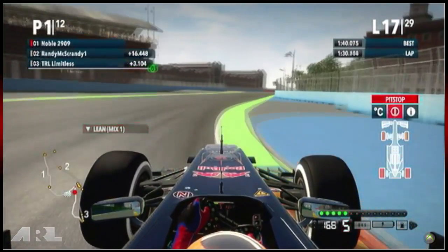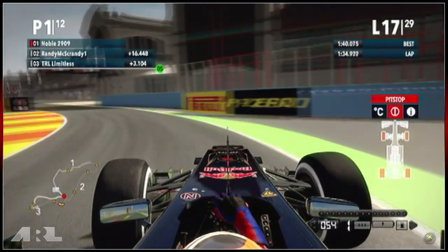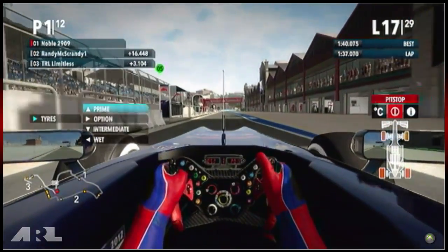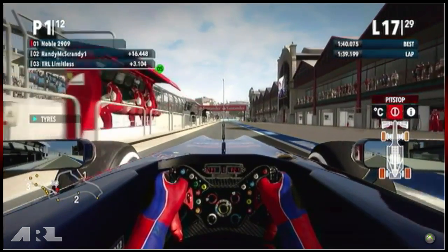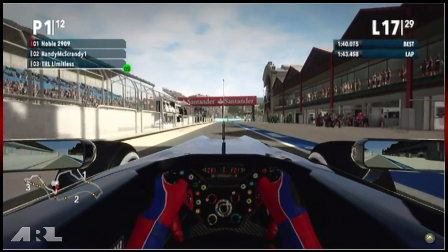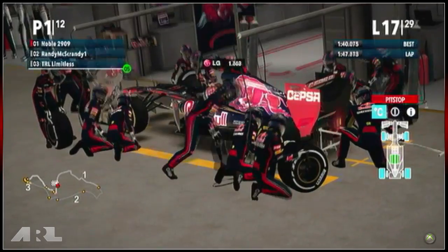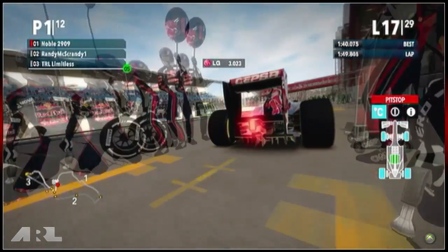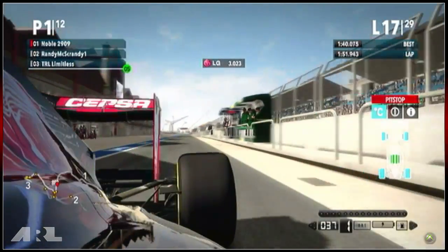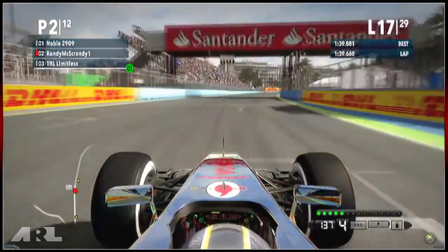As it looks like now Noble is coming into the pits for his one and only stop onto the option tyres. He's got a 16.4 second lead over Randy McScrandy. I'm not too sure if that will be enough to get him in front of Randy, but we'll definitely find out soon. And even so, he's going to be very close indeed. And if he is behind, I'm sure he'll just DRS past, and he'll definitely have the pace over Randy on the faster tyre.